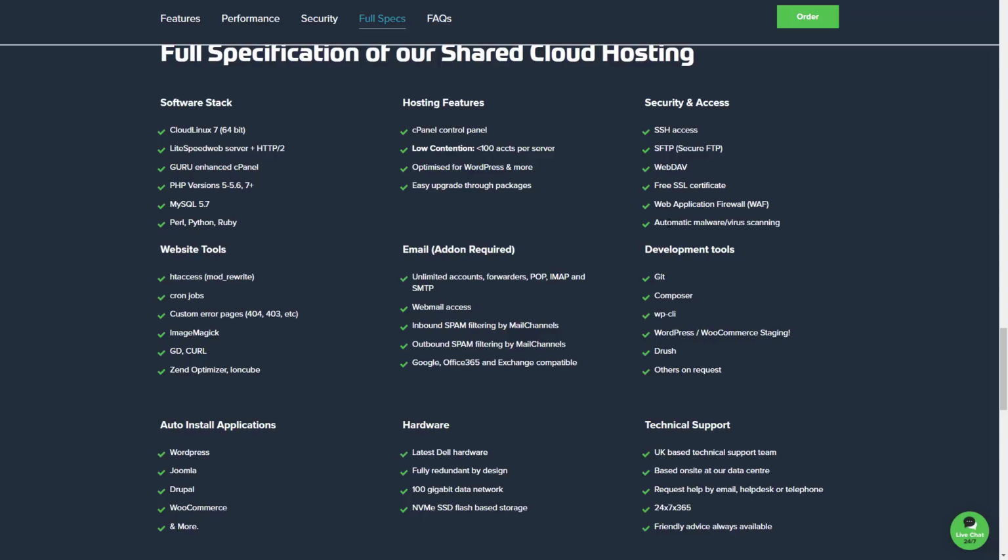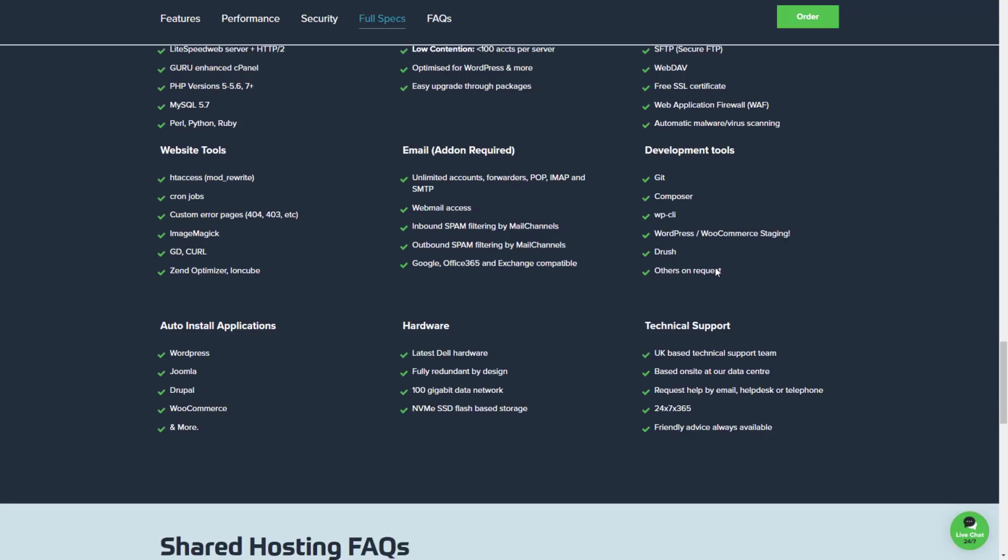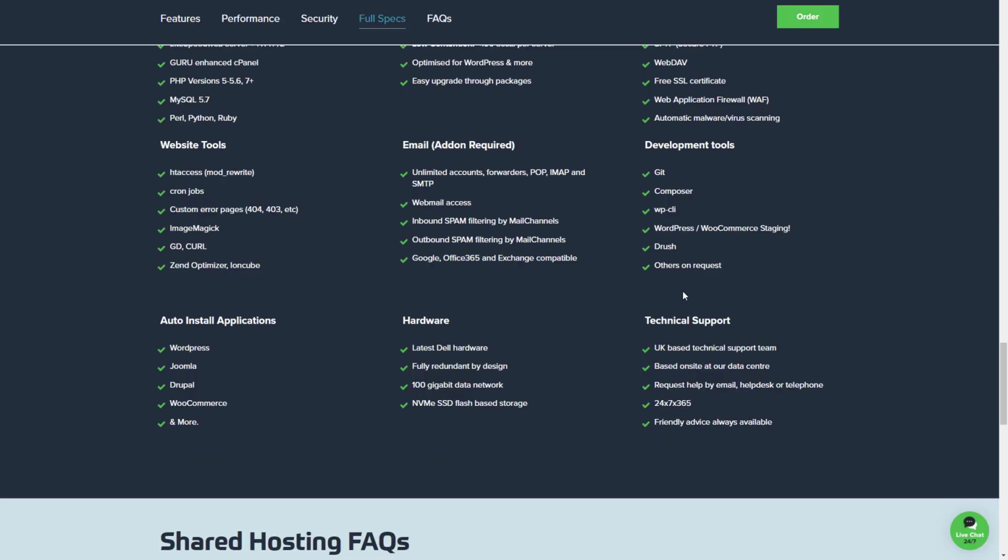There was one case, I think, in the past 4 years where they've emailed me to notify me of a dodgy plugin. It was some malware on one of my sites. It was one time in 4 years, and that's 40 plus sites, or around 40 sites. These are the development tools they offer.